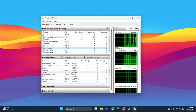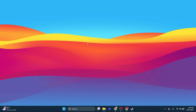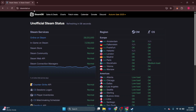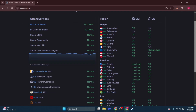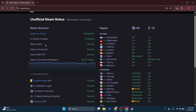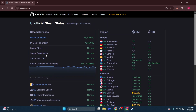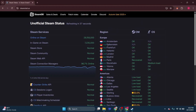It's also worth mentioning that sometimes the issue isn't on your end, but with Steam itself. To check this, you can visit a site like steamstats.us. While it's not an official Steam site, it does give a good overview of whether there are server issues in your region. If everything shows as green, your problem is likely local. But if it shows outages or problems, you'll just need to wait until servers are back up and stable.